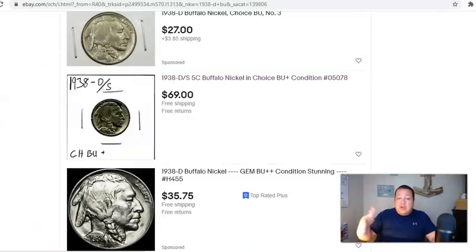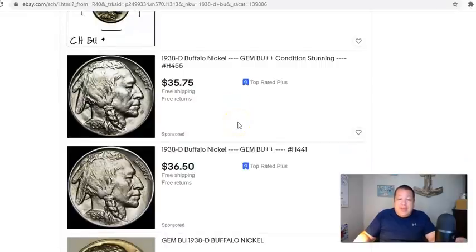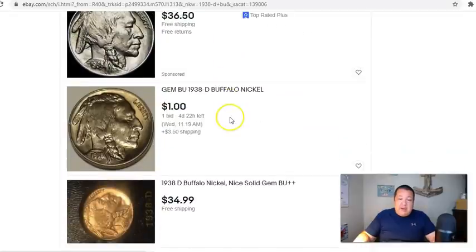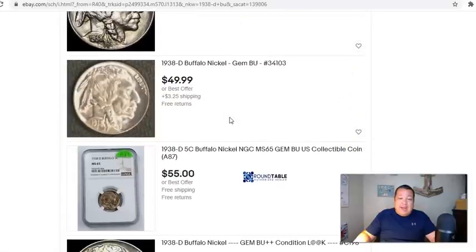But you know what? There is a ton more coins, and there's going to be unattributed RPMs, and there's going to be unattributed overmint marks, the D over S. So make sure you take a look at those and then move forward as necessary. Like this one right here is incredibly lustrous. $49.99 or best offer. You could certainly try and talk down that person for that coin.